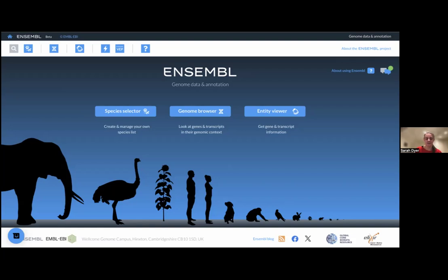And the first thing you'll probably notice is that we have a range of organisms here. So we're no longer separating vertebrates from plants, from fungi. We're going to have everything in together. So this will eventually replace all of those component sites, and this will be the new Ensembl.